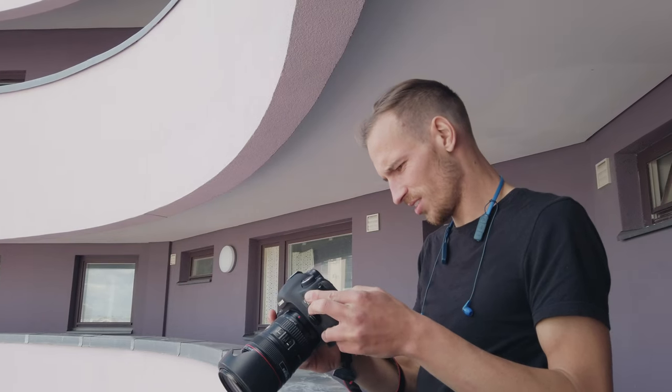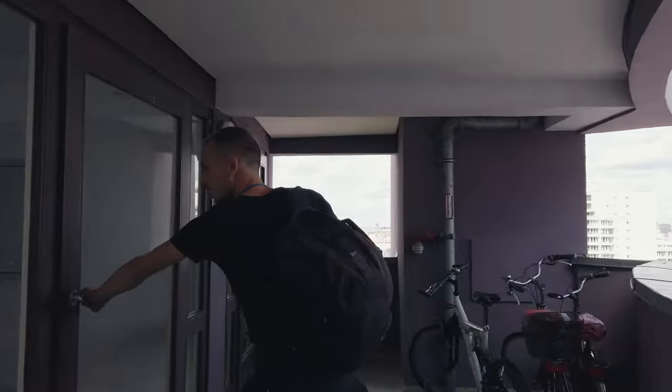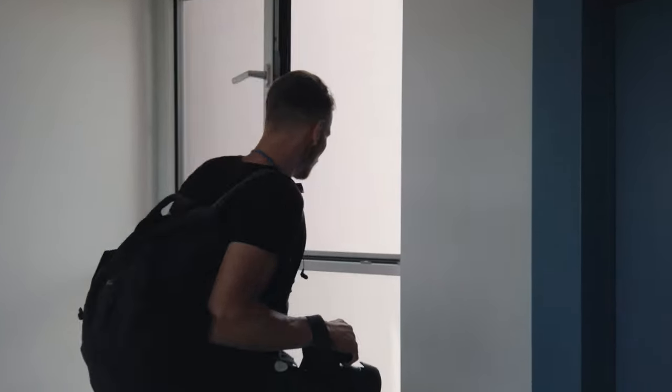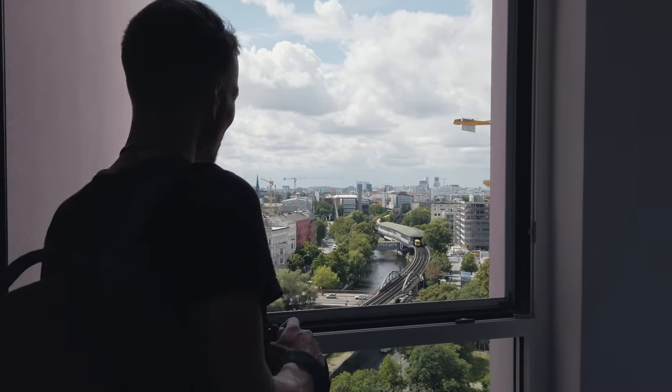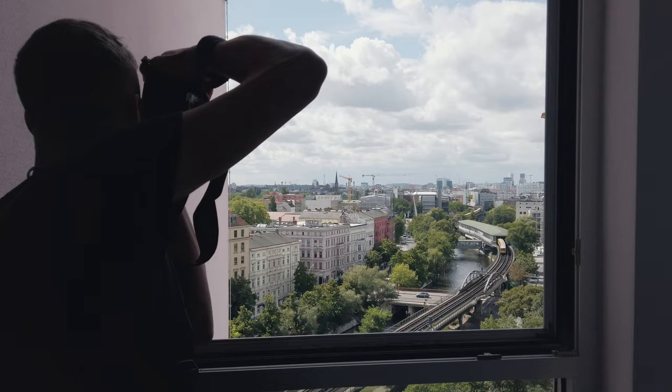Yeah, but I really love this one. Actually, this is probably the favorite of the day. Always a very nice perspective, especially now with the subway coming.